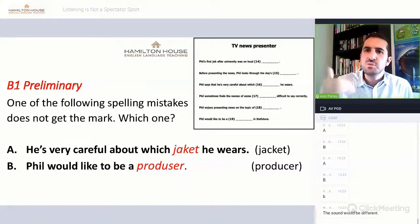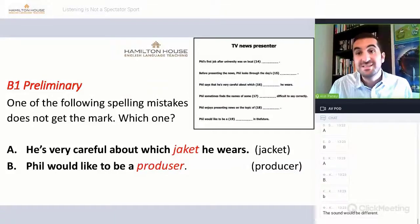As we move on to higher levels, B2, C1, flexibility becomes much less.